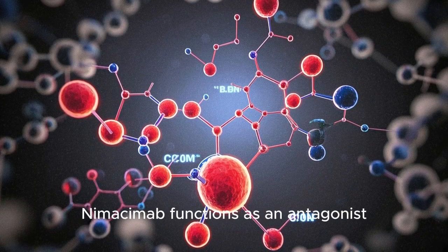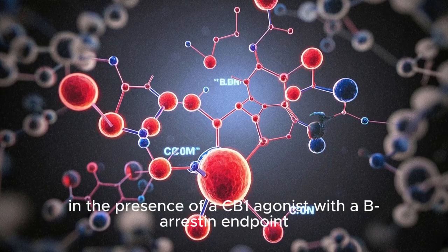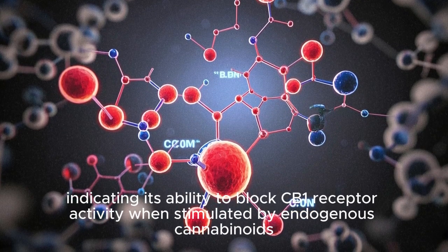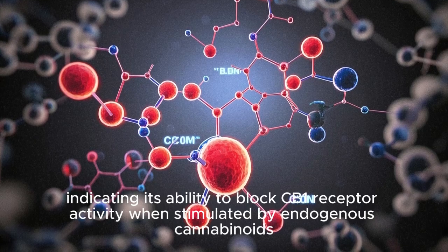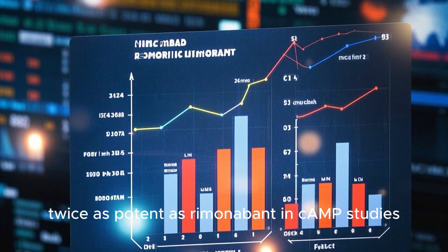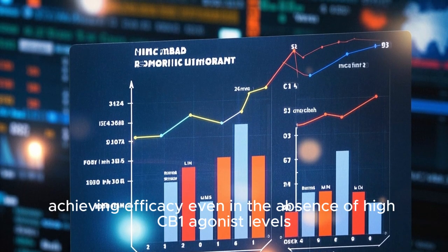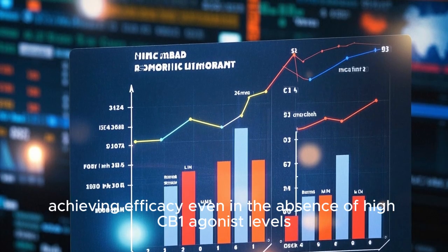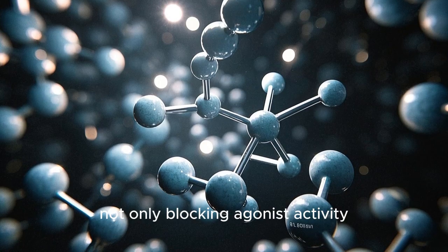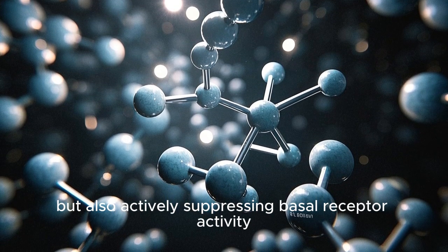Potent inhibitor. Nimacimab functions as an antagonist in the presence of a CB1 agonist with a beta-arrestin endpoint, indicating its ability to block CB1 receptor activity when stimulated by endogenous cannabinoids. Inverse agonist. Nimacimab acts as a potent inverse agonist, twice as potent as rimonabant in cAMP studies, achieving efficacy even in the absence of high CB1 agonist levels. This inverse agonism is particularly powerful, not only blocking agonist activity, but also actively suppressing basal receptor activity.